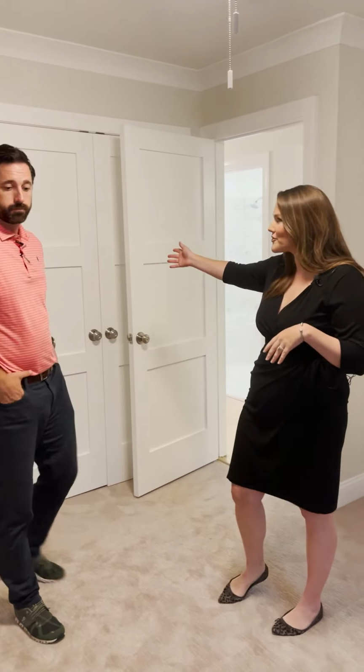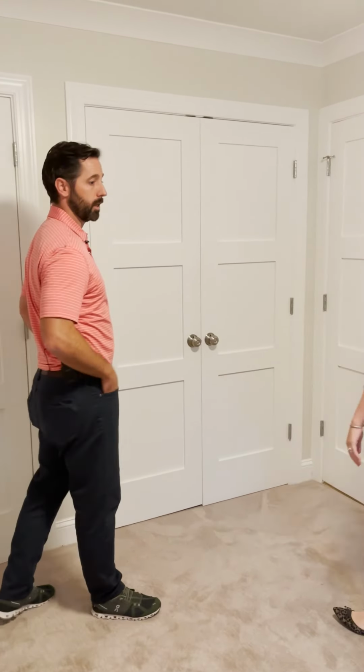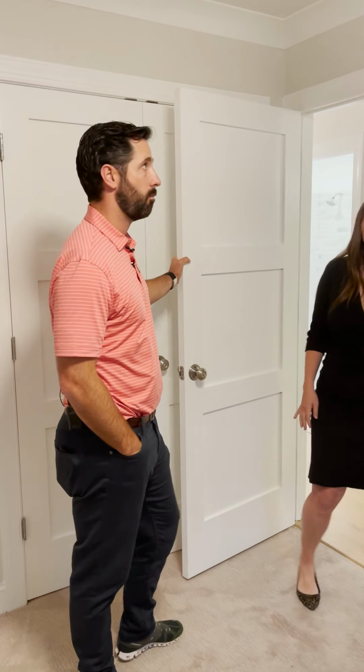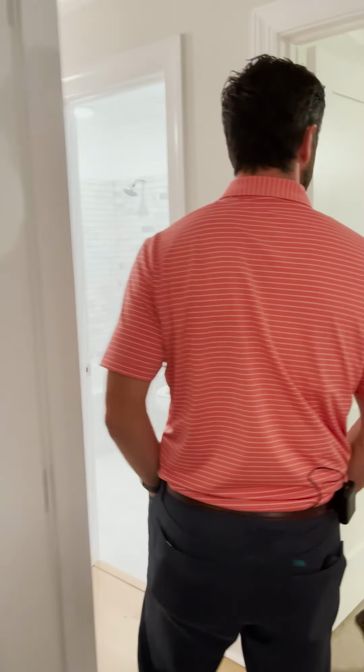All right guys, we're inside now with Anna Sizemore, who's going to give us a more in-depth tour of this property. Okay, we're in the first bedroom. As you can see, there are two closets, one with shelving, one with a bar. Now in these bedrooms, ceiling height's what? Ceiling height is 8 foot throughout. And then right across the hall, you have another bedroom, bedroom 2.